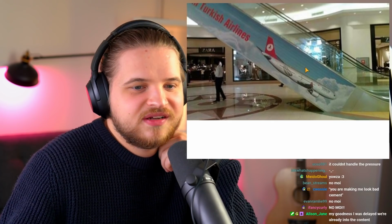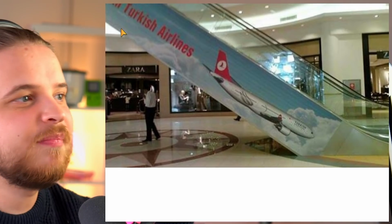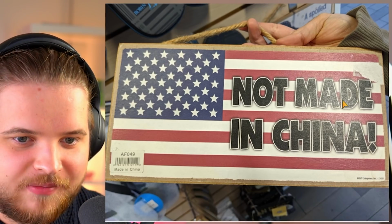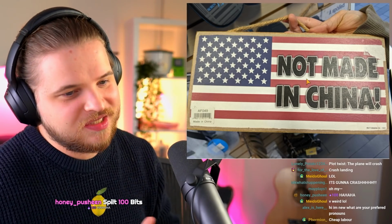Turkish Airlines. But really? We just have the graphic go the opposite way. Just have it going up. It's not that hard. Nobody gave this any thought. Oh yeah, we've seen this before. It seems like this is a common thing. It was on a cap last time. Why are there so many things that just have an American flag on it that say not made in China, that are specifically made in China? I think it's supposed to refer to the person, not the thing itself, but still.